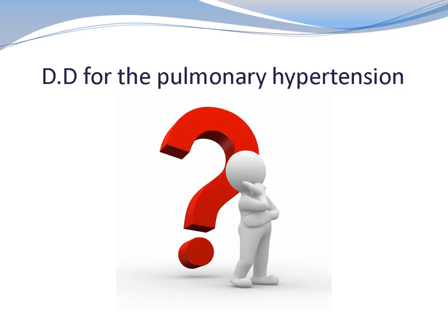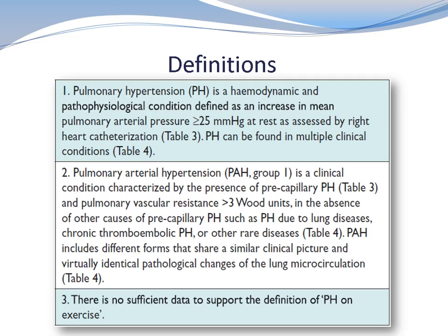But for us the question is, what was the differential diagnosis of our pulmonary hypertension that went up to more than 100 millimeters of mercury? So, basic knowledge: what's pulmonary hypertension? It's a hemodynamic and pathophysiological condition that's defined by cath, where we take patients to the cath lab with a mean pulmonary artery pressure of more than 25 millimeters of mercury at rest. For now, there is insufficient data to support the definition of PH during exercise.